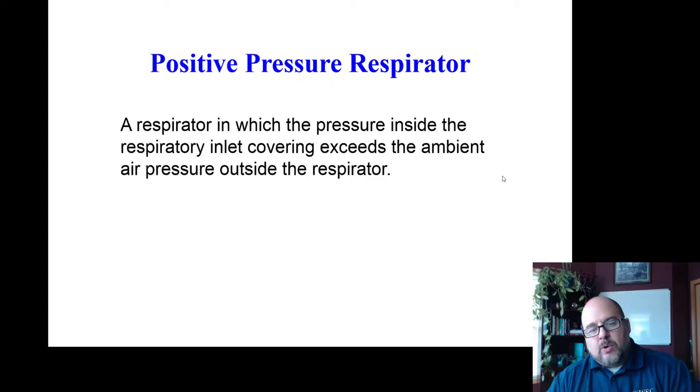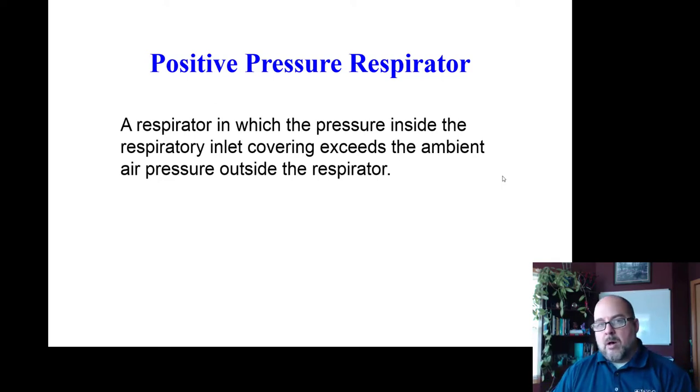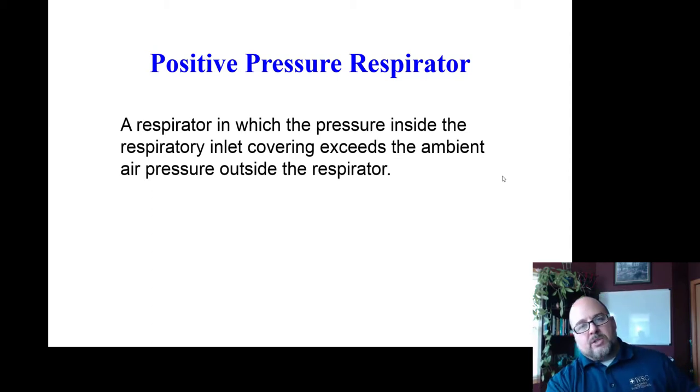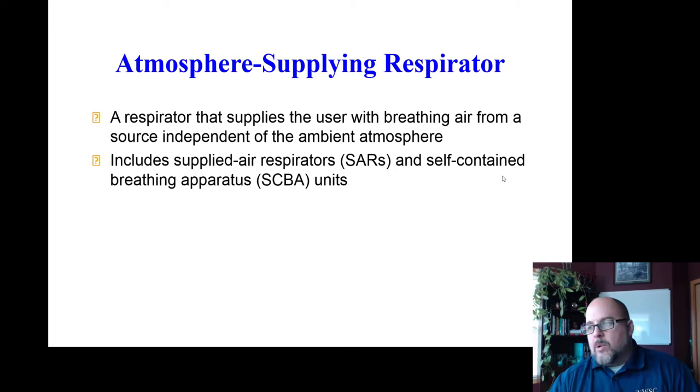Positive pressure respirators, that's where you don't need the tight seal and you're feeding in air. It's either a pump that's filtering the air, or a supplied airline, so a compressed air source, or you're carrying a tank with you. It's called an SCBA, very much like scuba, but you're not going underwater with it. Here are the different things where it's forcing air in. They're more comfortable. Sometimes the air can be cooled. They're more expensive though, and a little bit more bulky than the half-face when it's air purifying.